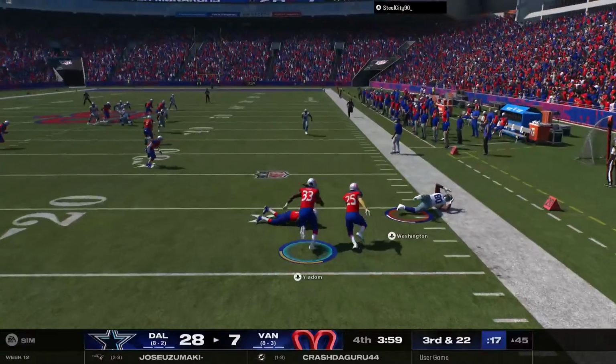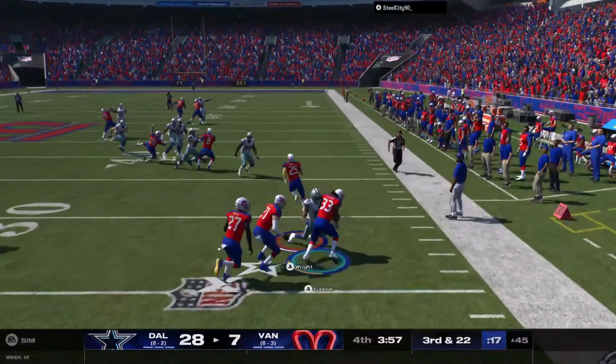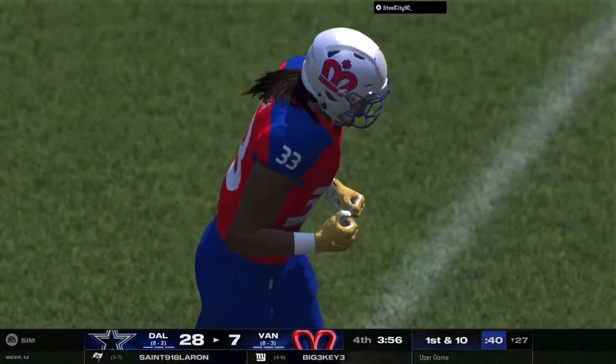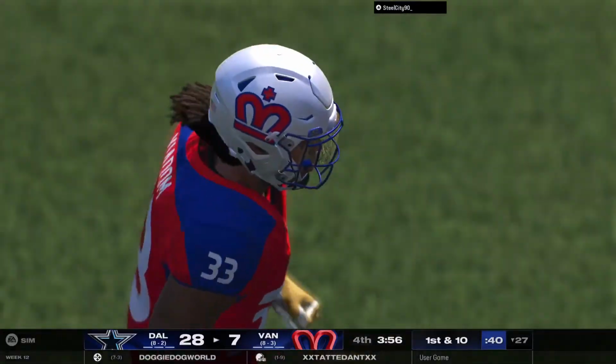Oh, it's tipped. It's tipped. Interception. And the Monarchs get the football as he makes his 3rd interception of this season.